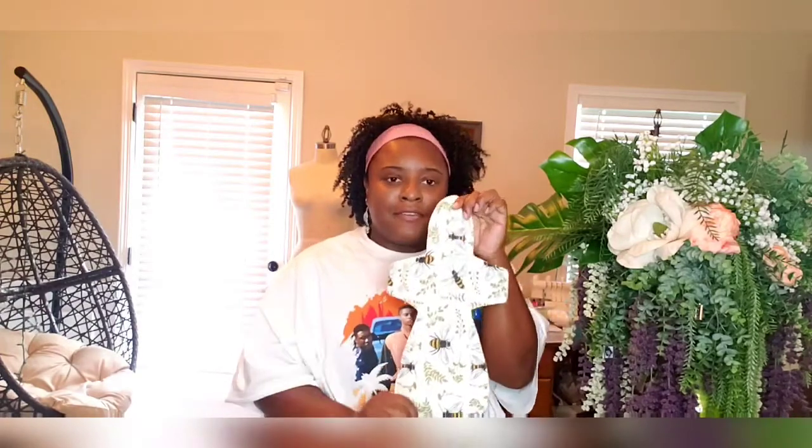So this is made of flannel on this side and this side, and I have the core inside the pad. I have 4 layers of the bamboo fleece core inside, and then I have a fabric called PUL. It's a water-resistant fabric which stops liquid blood from coming through the back end, and it stops it from getting on your underwear as well. Since I have 4 layers of bamboo fleece, it makes it very absorbent. Most people use 2 to 3, but like I said, I have a really heavy flow, so I chose to use 4. It goes all the way around the whole pad, and then I have a 2-layer core inside this part, and then I have a little center core right here.